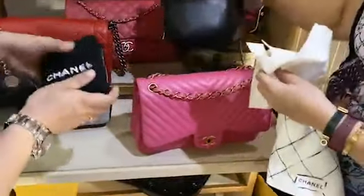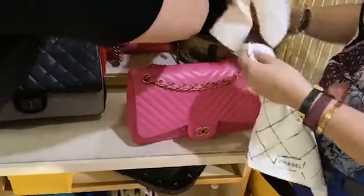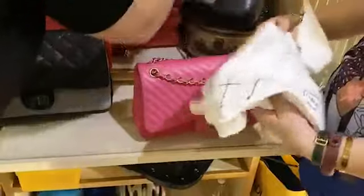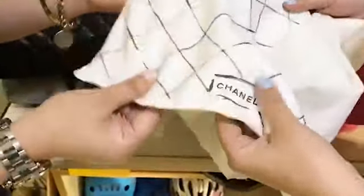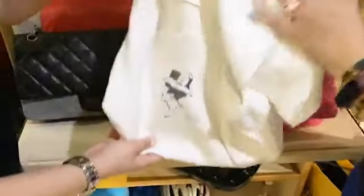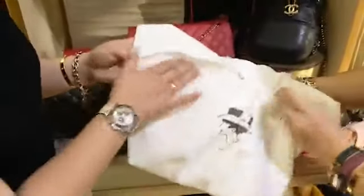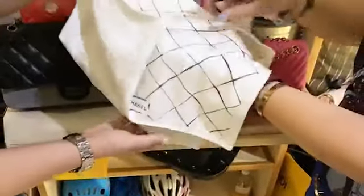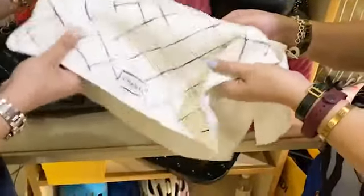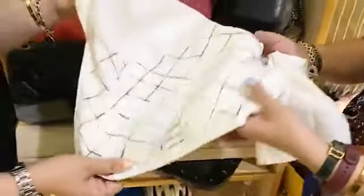I like this, it's expensive, so I handle it like a baby. Look at the dust bag. Feel it. It's velvet, soft, like it has hairy fibers. The fake ones that I saw, my God, they were so rough. They can copy this print, even the Coco print. But feel the quality of the dust bag. The cloth is really different.